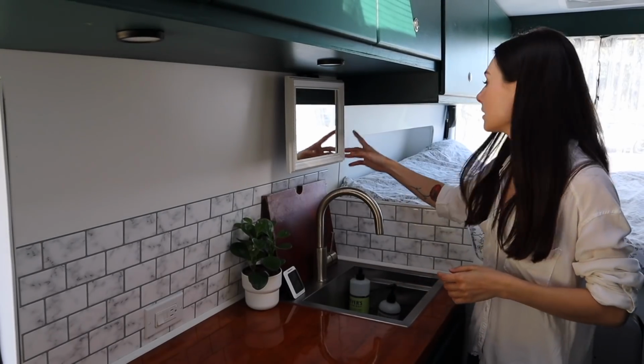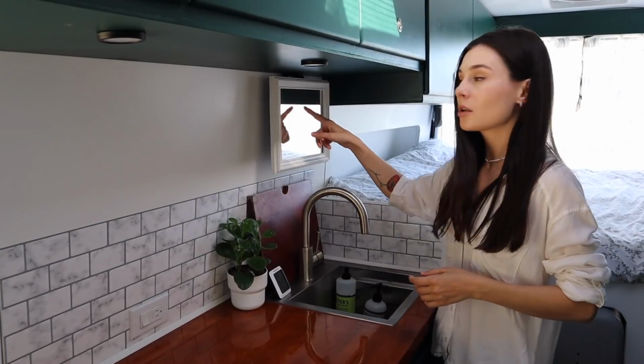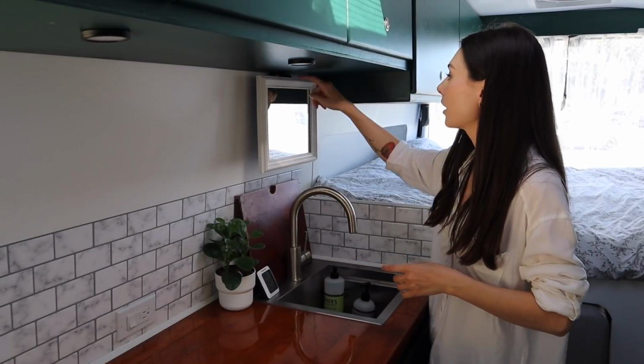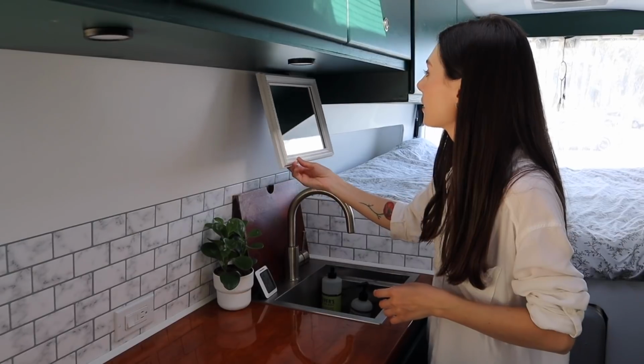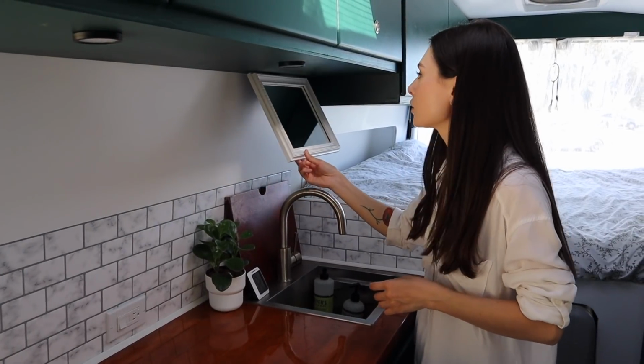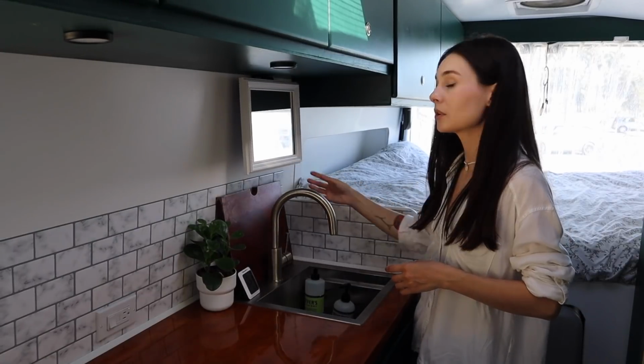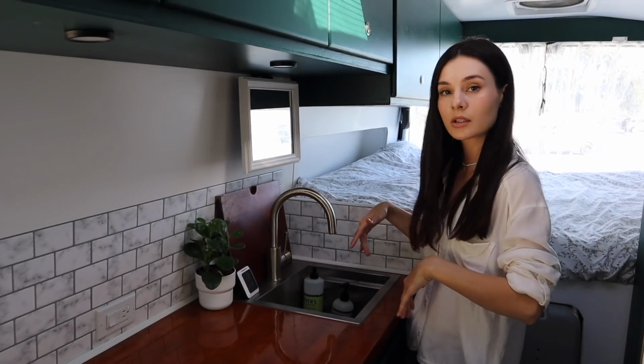And last but not least, this mirror. We got it from Amazon. We got the frame and the mirror separately and put them together. And this is an adjustable hinge. Also, we got it from Amazon. We just glued it here, and yeah, really convenient when you're doing your nighttime routine and stuff like that.